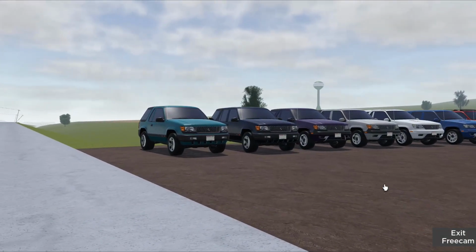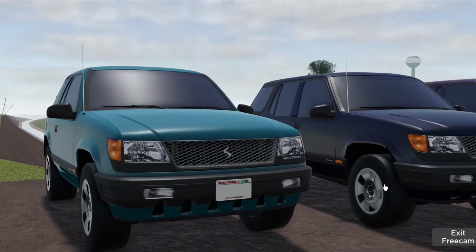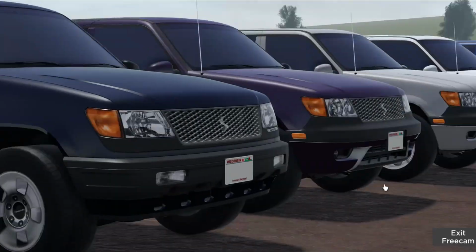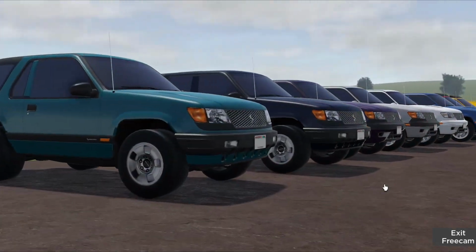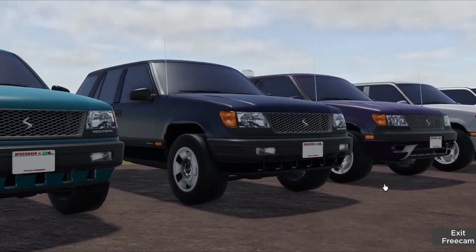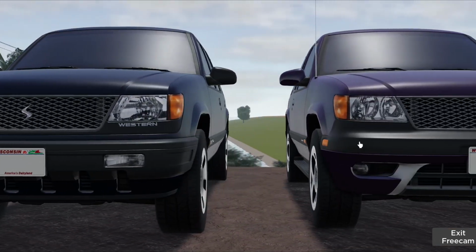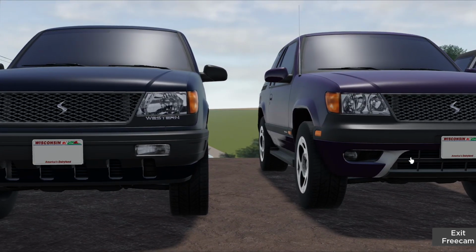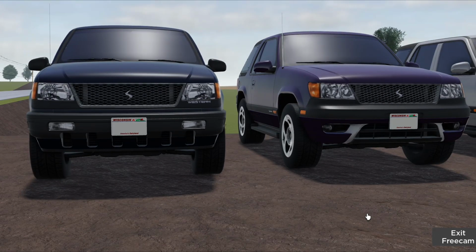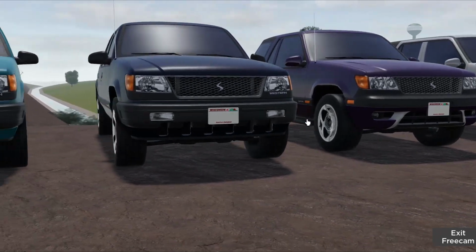Anyway, starting with the S trim, which is the teal and very dark blue one here, these both get a 3.2-liter VR6 as well as rear-wheel drive. It may not be immediately obvious, but these actually have pretty different front fascias than the rest of the trims. Compared to the S Premium here, you get a different bumper, a different fog light location, and it overall just has a more bare bones look to it.